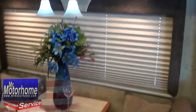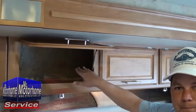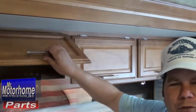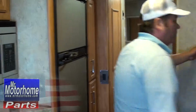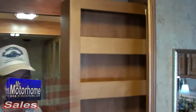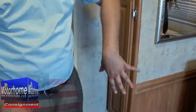And all the storage space that you have above, this is real, usable storage space. Notice how deep that is. Most of the storage space you're going to get above dinettes and couches is more veneer storage than anything. It's not actual real storage that's usable. Over here you're actually going to have additional storage. Not just additional storage, but look at how nice these pullouts are. It's not that plastic pullout that you're going to get, those little cheapo pantries that you get on most of them. Instead, that's actual nice high quality stuff that's going to last.